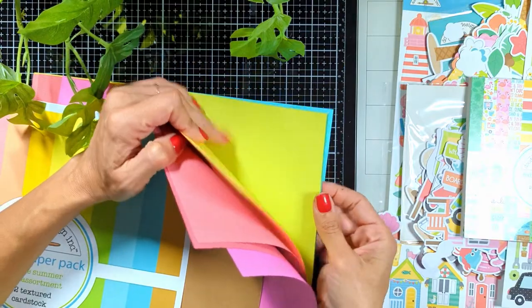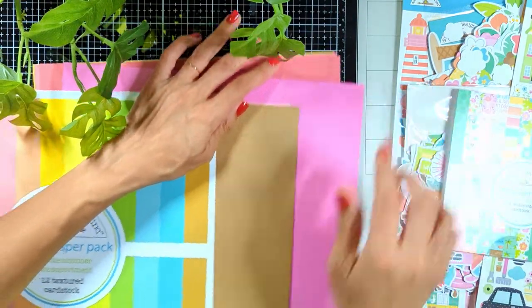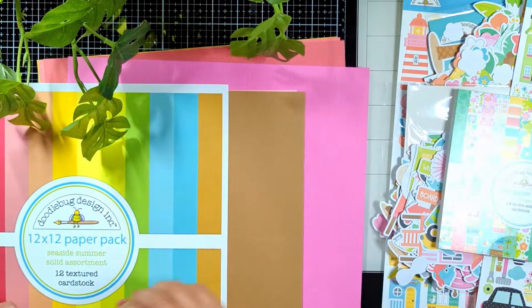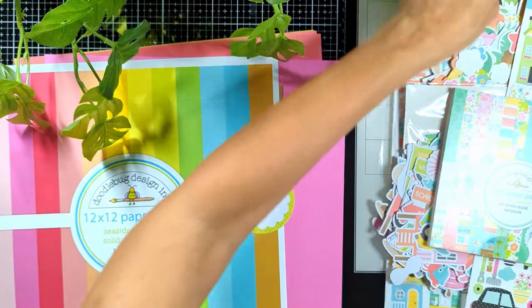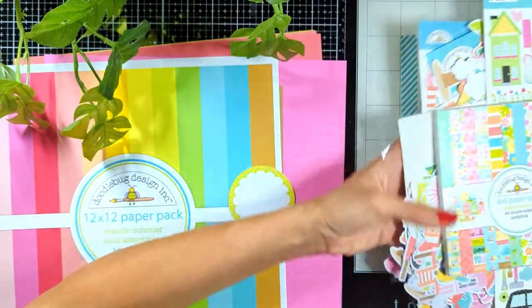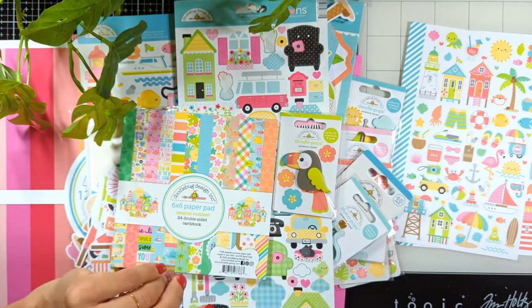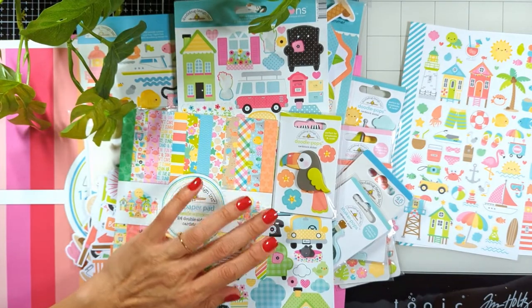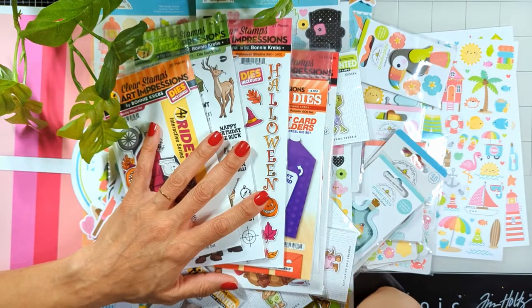They always match with the colors from the same ephemera and icons and mini icons. So this is all that I got. This is the amazing release from Doodlebug Design, guys. It is the best. I always say that, I know. But it's so cute. And this is the happy meal that I got from Art Impressions.